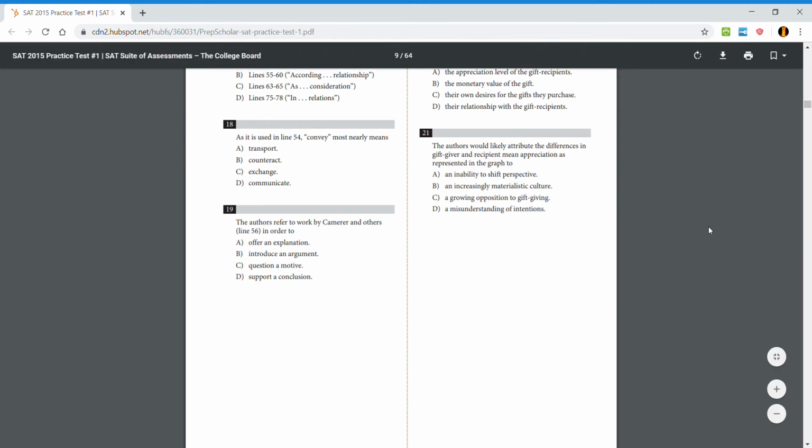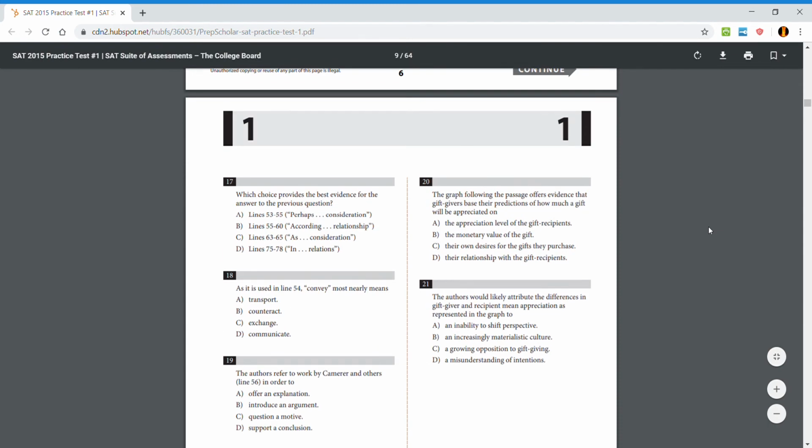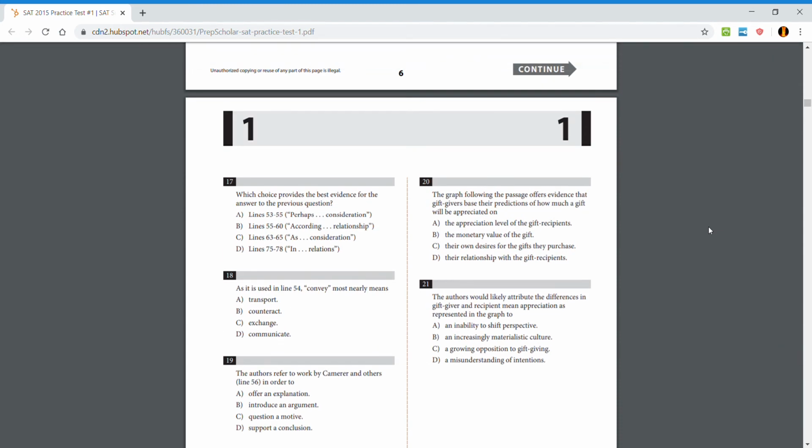Question 20. The graph following the passage offers evidence that gift givers base their predictions on how much a gift would be appreciated on the appreciation level of gift recipients, the monetary value, their own desires, or their relationship. So obviously, just by looking at the question, we can already infer that the correct answer probably has something to do with how expensive a gift is, as after all, we've said many times throughout both explaining the questions and the passage that the main idea of the passage is that while people who buy gifts think that the more expensive a gift, the more appreciated it will be, this is in fact not based on reliable evidence at all. So you can already think B is probably the best answer already.